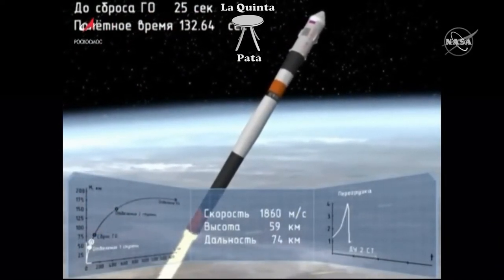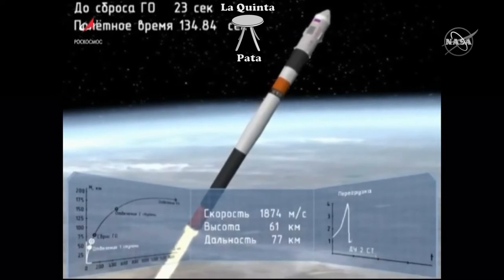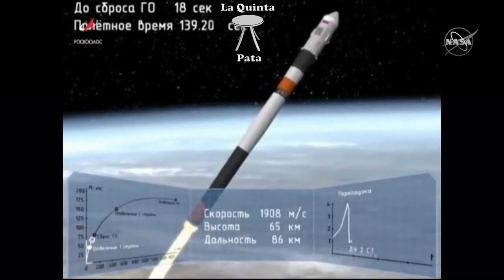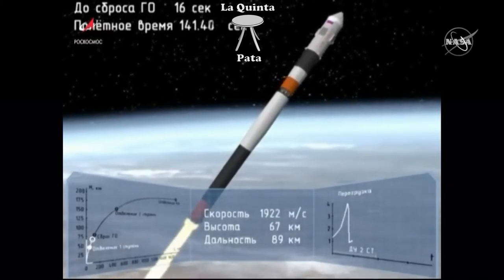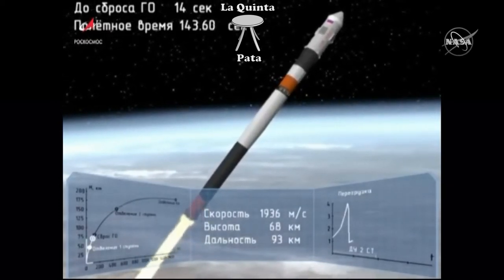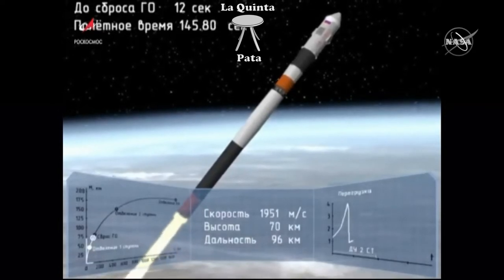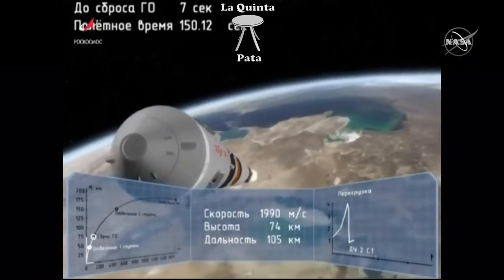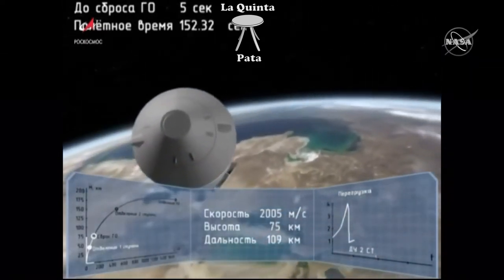Now transitioning to an animation, you can see from the launch pad losing sight of the Soyuz, but getting good second stage performance. We're feeling fine, and everything is excellent on board. Copy, and vehicle is stable. 150 seconds into flight.